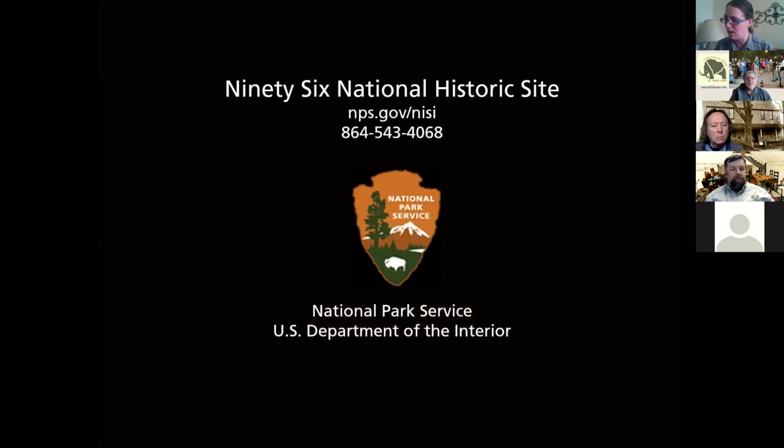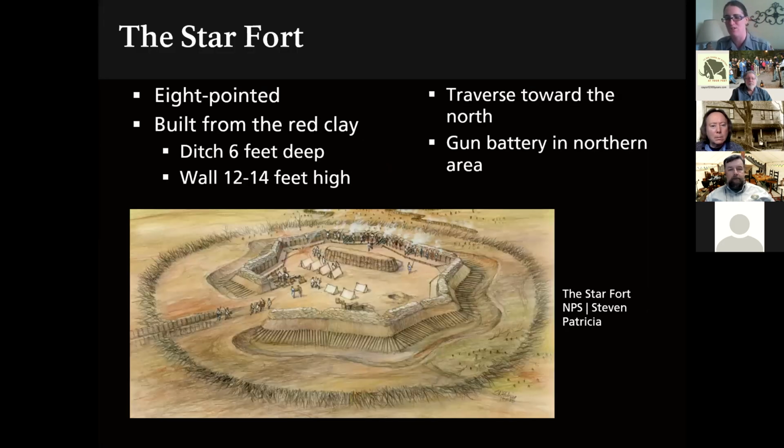Well, anyway, that fort is put to the test in May and June of 1781 when General Greene attacks 96 and lays siege to it. It is the longest field siege of the American Revolution. And the fort passes, 96 passes. They are able to withstand and hold out. Greene is forced to withdraw when he finds out that Rawdon is on his way with those reinforcements. And so he leaves.